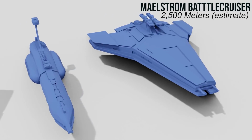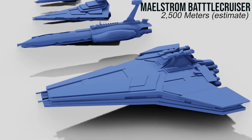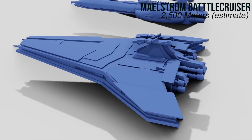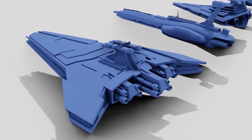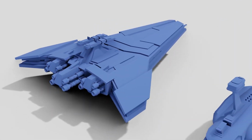This ship is very random because we don't hear about the Republic using very many super large vessels. We have, of course, the Mandator line, which again is just really mentioned in secondary sources. So the Maelstrom is just a really rare one that doesn't get much attention.